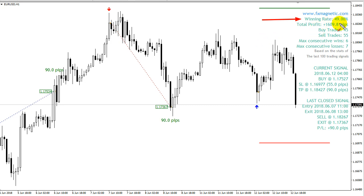The total profit over the last 100 trades was 1,609.8 pips. There were 45 buy trades, 55 sell trades. The maximum wins in a row were 6 and lost 7 in a row.